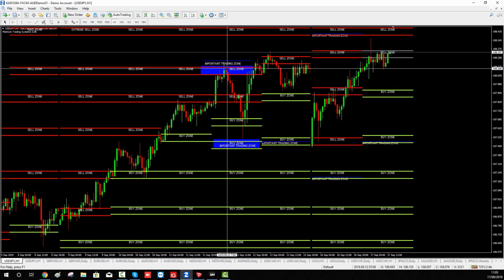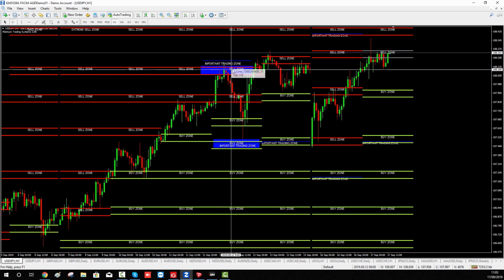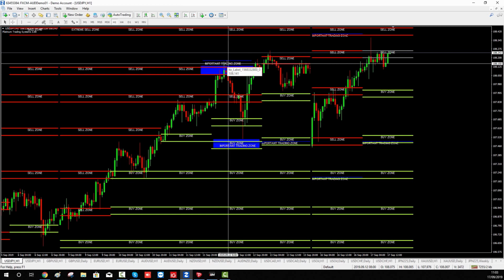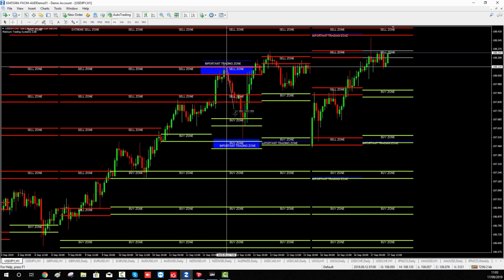So as you can see, these are zones we have flagged up intraday for our clients. They're flagged up, as you can see, as important trading zones. So on the 12th, it literally came into our zone, hit the level and sold off some 60 pips, which is a fantastic intraday trade.